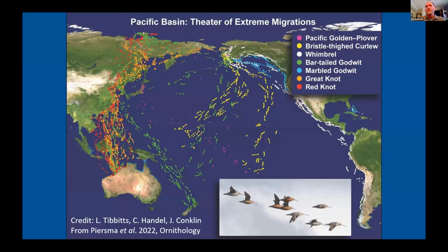So I'll start with this image, which came from a recent paper that colleagues and I published about shorebird migration in the Pacific Basin. And what you'll see throughout this talk tonight are a lot of little dots just like this. And sometimes those dots will be connected by little lines, and those just represent the location of birds as they move throughout their range. And what you see here is just these amazing dots crossing the Pacific, all up and down both sides of the Pacific, everywhere.